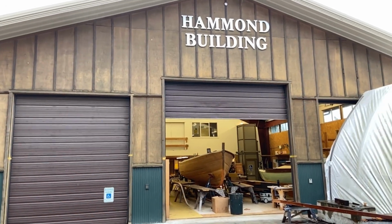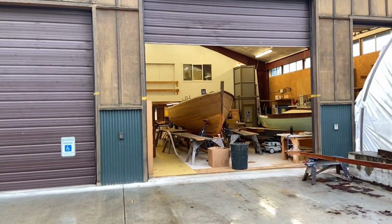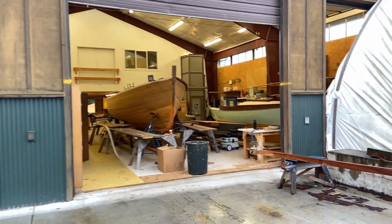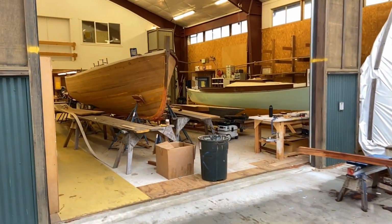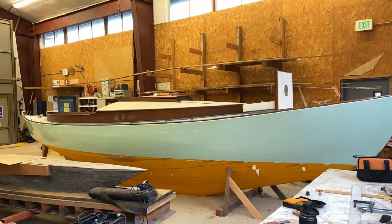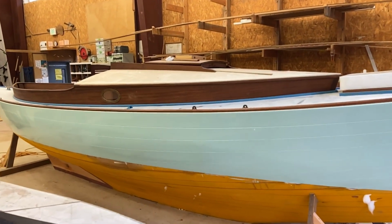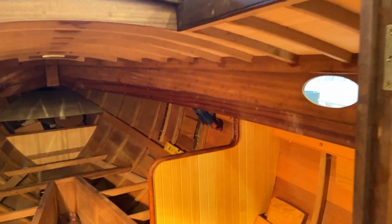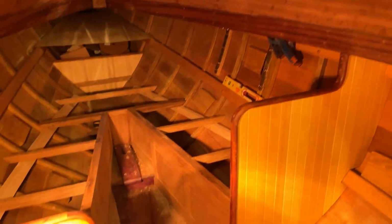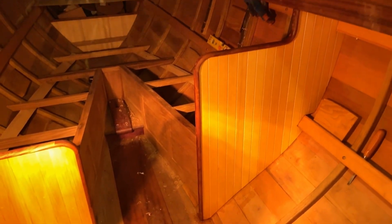As we head back up the hill to the Hammond Shop, let's take a look at what the boat building students are up to. Traditional boat building instructor Leland Gibson and his students have been hard at work in the final stages of the Hammond Rosinante. As we take a peek at the interior, you can see the talent and craftsmanship that is going into the construction of this hull.